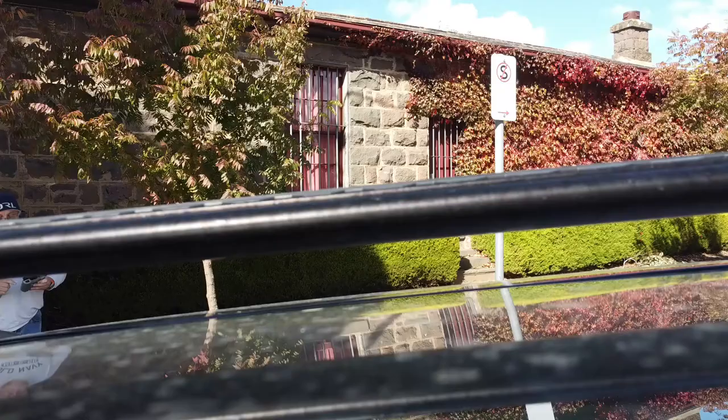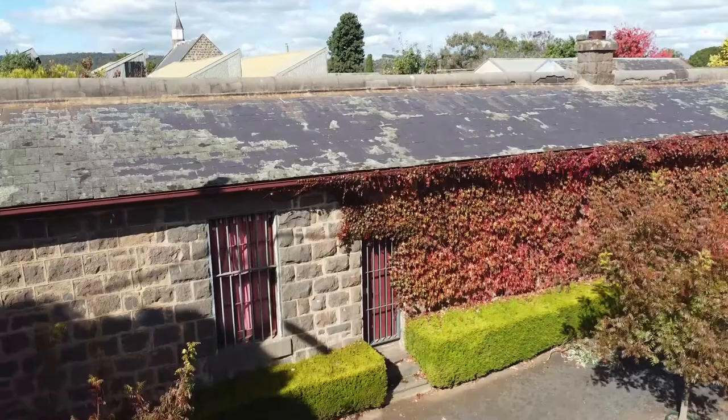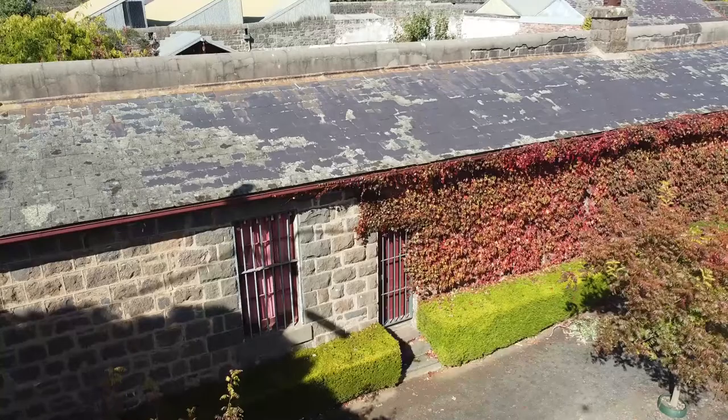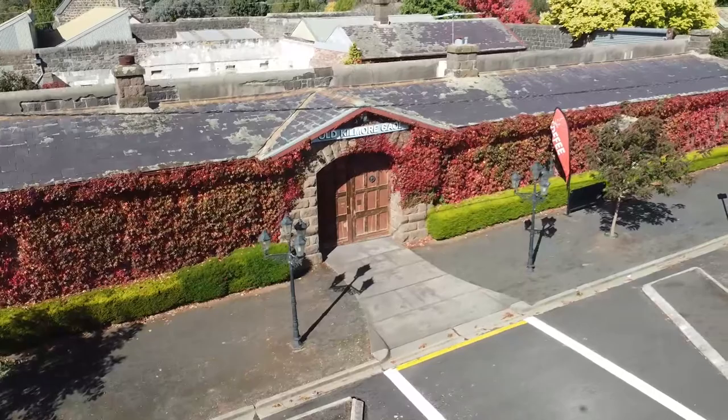On this occasion, we are off to Kilmore. Yes, Kilmore. We did a basic Google search, looking for a place to go and have lunch somewhere. So we decided to look for the oldest inland town in Victoria, thinking it was going to be either Ballarat or Bendigo. But no, it was Kilmore. So here we are.